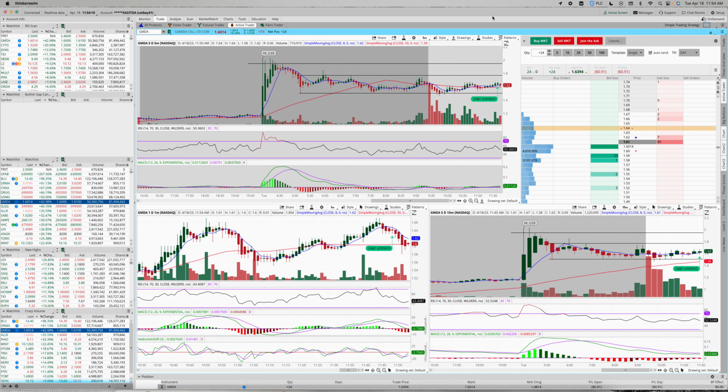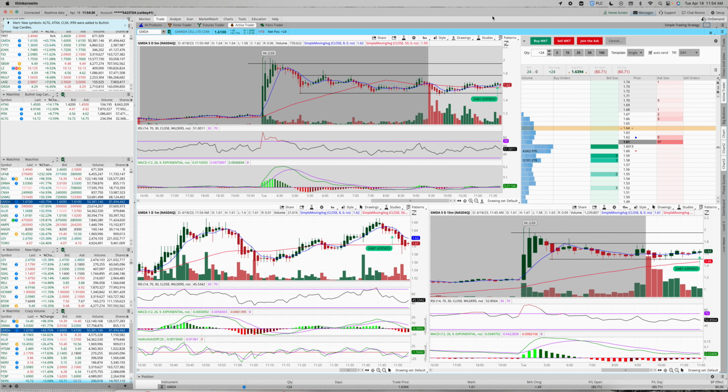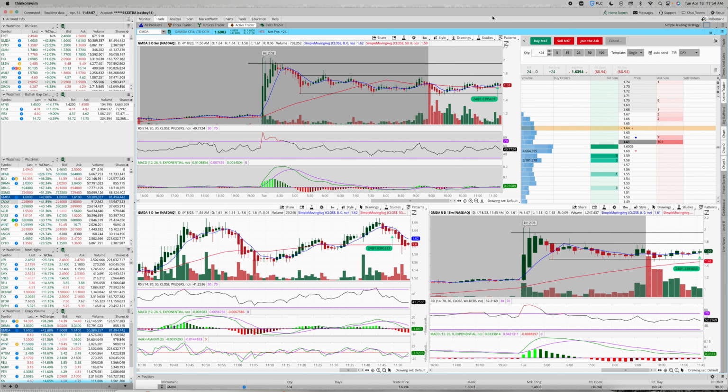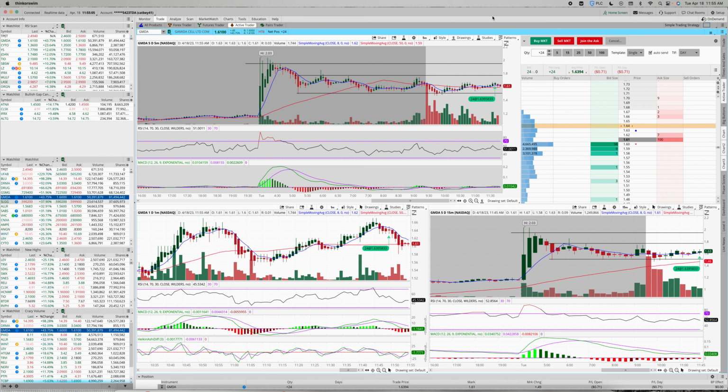What else we got going on right here? CNXA, GS Energy. CNXA. CNXA. That's two red candles in a row, isn't it? It sure is.